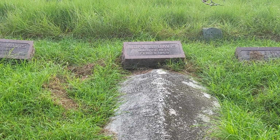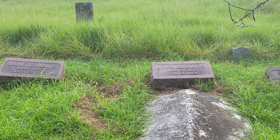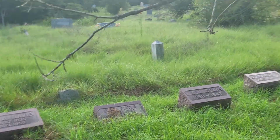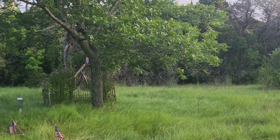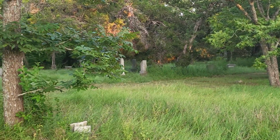His father was a Mason. Davis Lane is named after that family. He owned a lot of this property, and this is the first burial, and this whole area became a community cemetery for the people who lived in this part of the county.